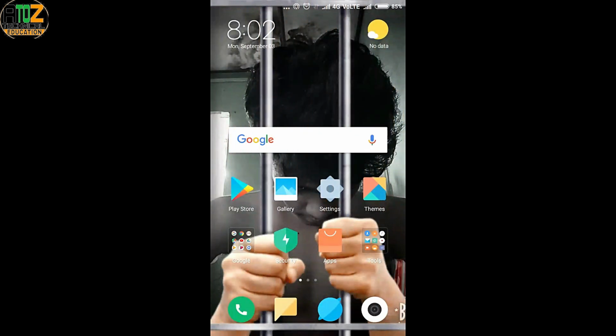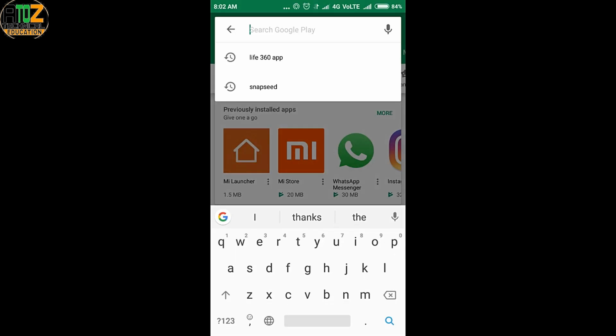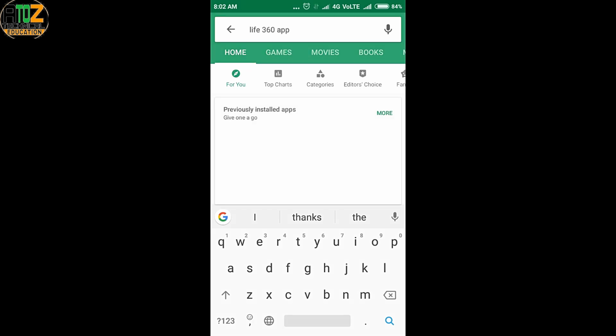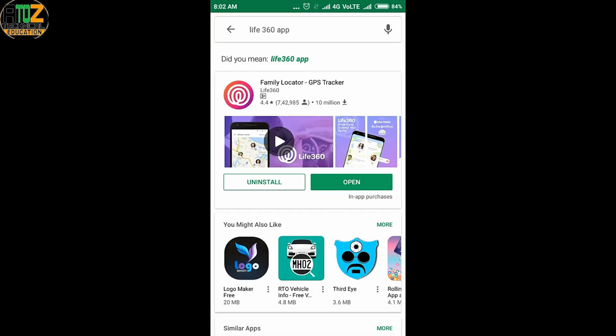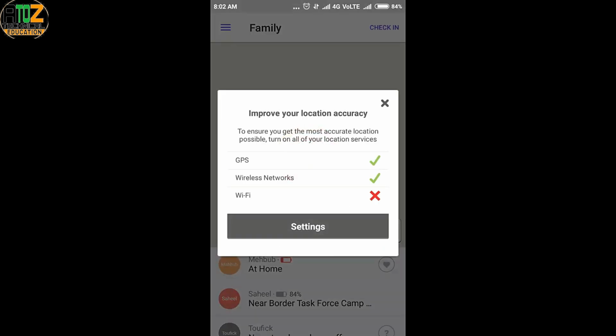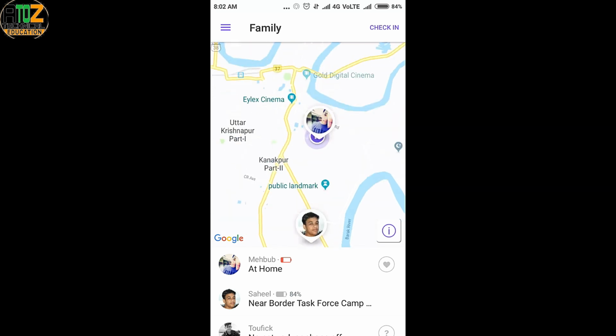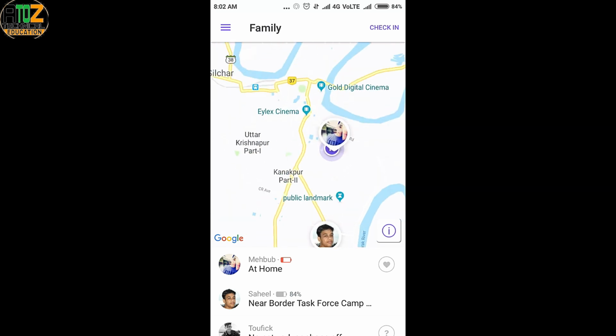First of all, open the Play Store and type Live 360 app. Install the app. I already have the app, so I'll open it. It can work on GPS, wireless network and Wi-Fi. Look, my location is here and I can track my friend's location that is here.